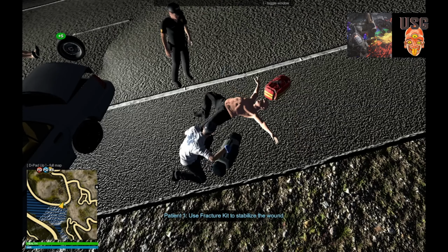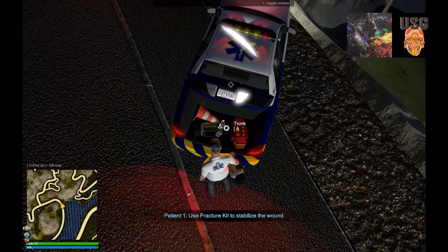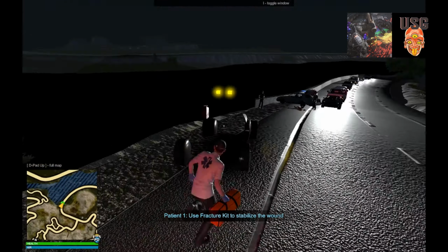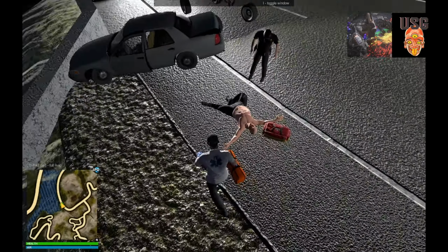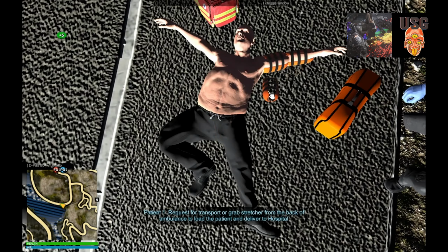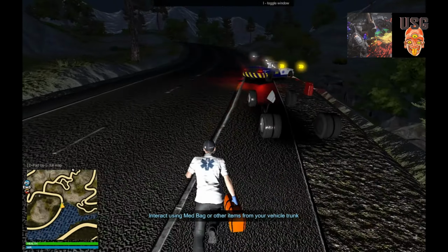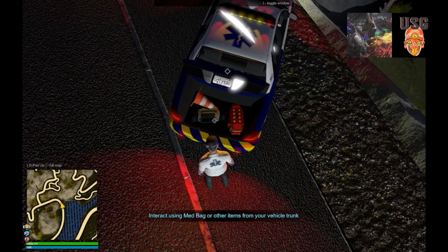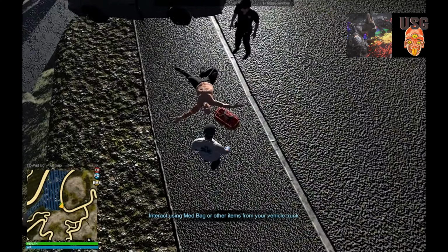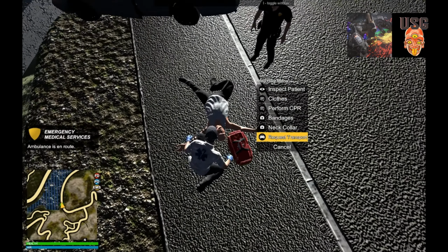So we're going to remove all this and go back to the trunk and get the fracture kit instead. Alright, it's got a fractured arm, so we're going to put that on there. We'll go ahead and put this back in the trunk, and after we put it back in the trunk, we're going to go get our medical bag off the ground. So this is our medical bag. We're picking it up. Alright, we're going to put his clothes back on him, and we're going to call him in for transport.